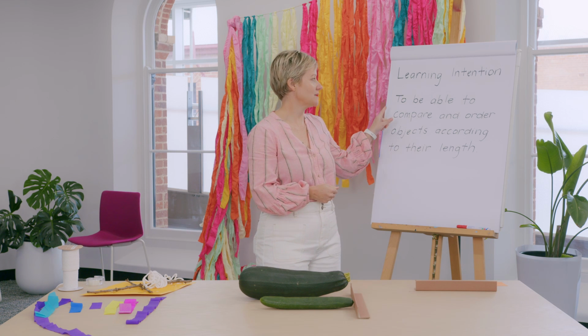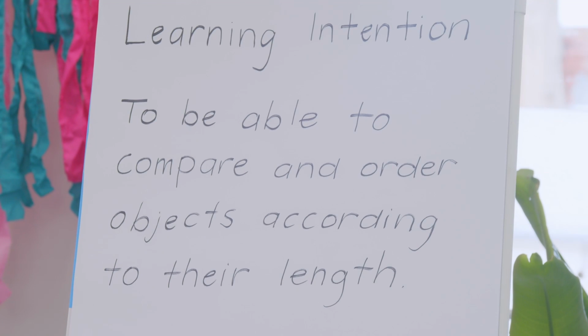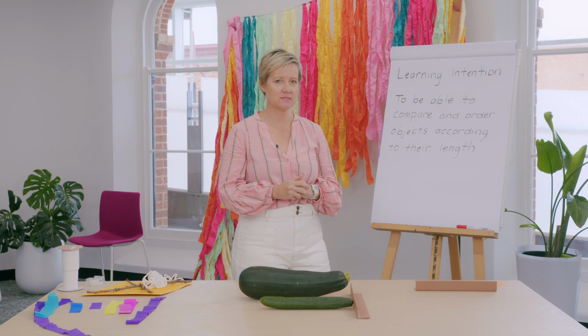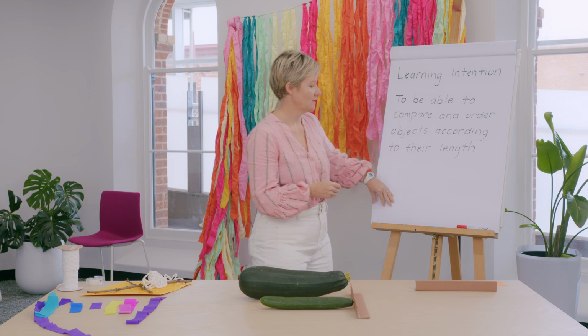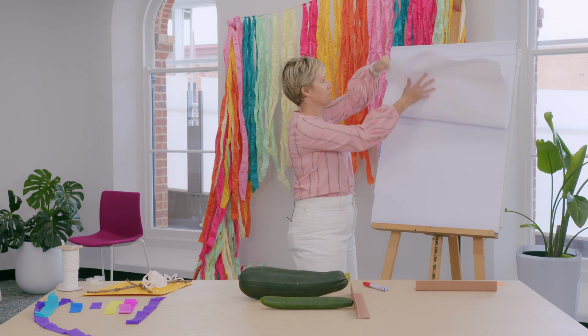Today's learning intention is to be able to compare and order objects according to their length. We've already been having a bit of a practice at that. Now I just need your help to warm up our maths brains so that we can compare lots of different objects and see which one is the longest. I just need to turn over my paper.